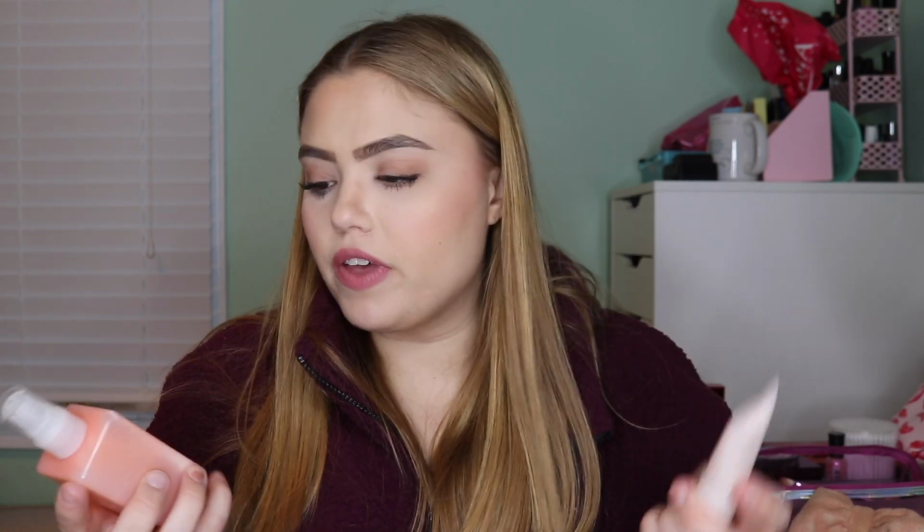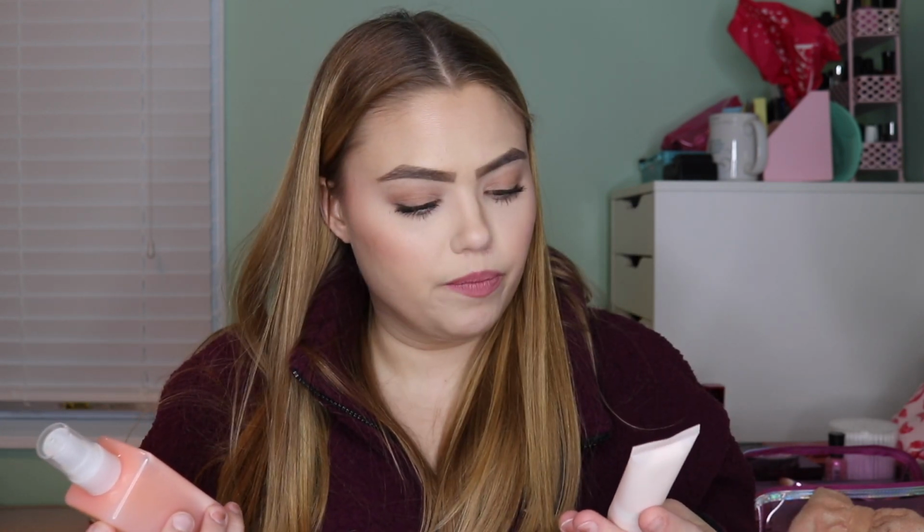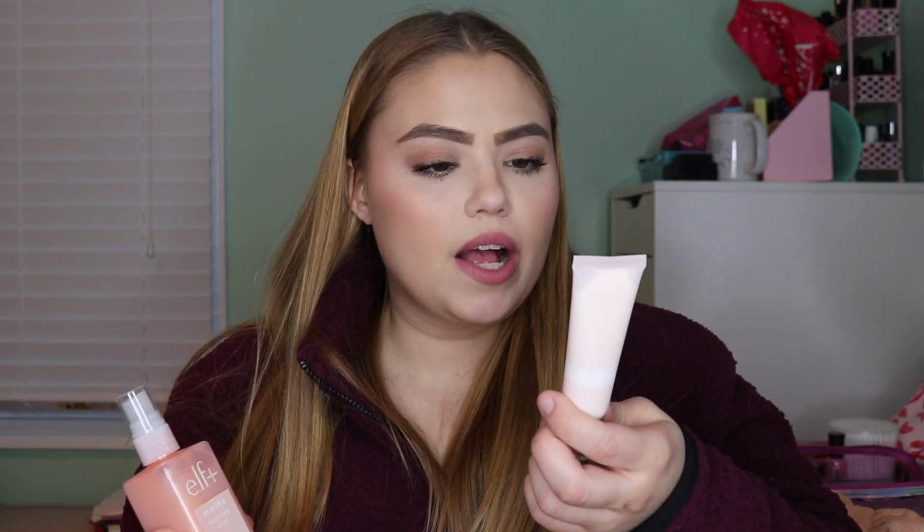I have this on my cheeks today. I like how it goes on. It goes on very easily, no patchiness. I'm a big fan. Another thing in here, I have 2 items from e.l.f. and this is part of their, I don't even know what the collection is called, but it has like the pink packaging. So I've tried out the e.l.f.